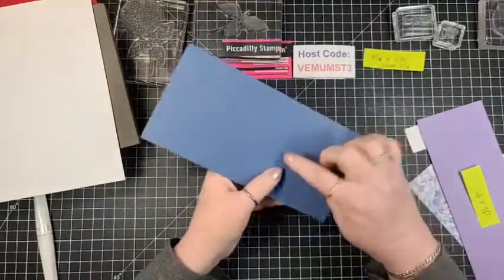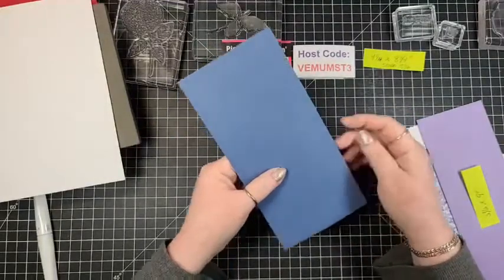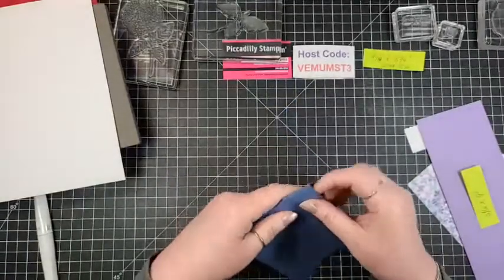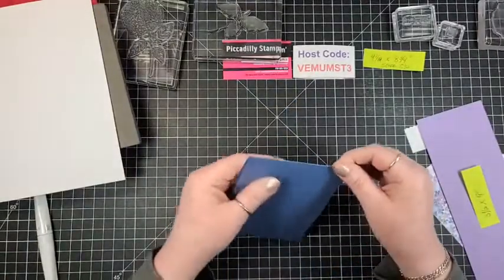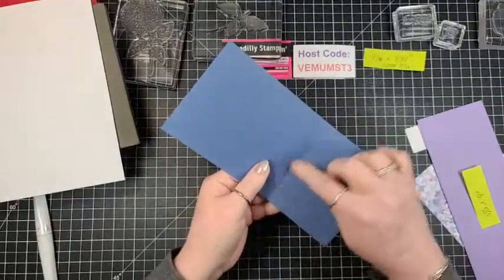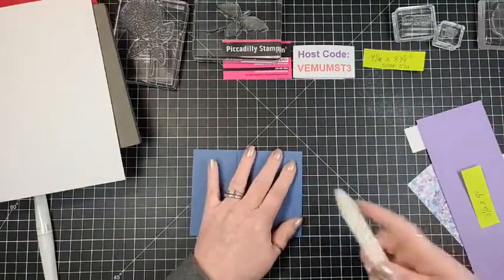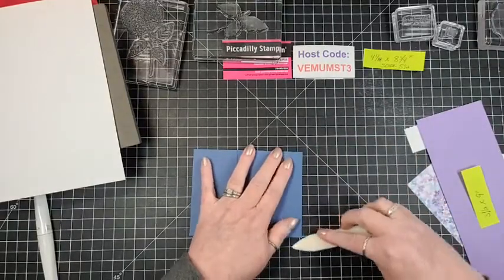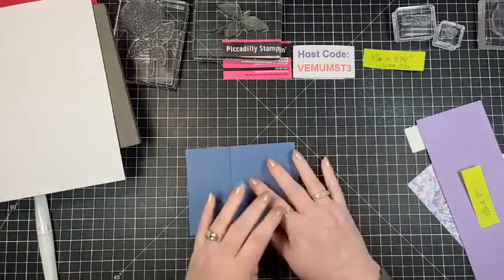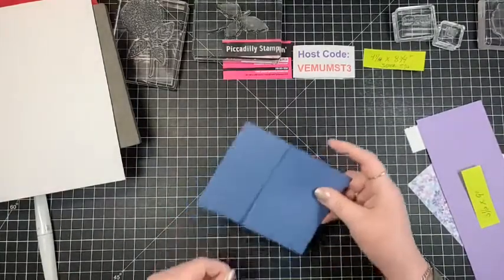Did you guys know that when you score into the paper, that's the way you should fold it? So with the hump, you want to fold it this way. It helps with less cracking and creasing. If the score line is already there, it's got the divot, so you want to fold on the divot. Fold towards the divot.